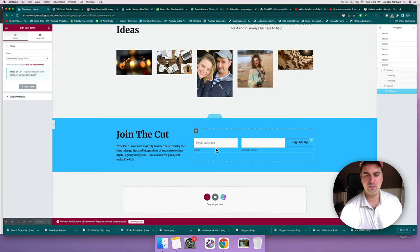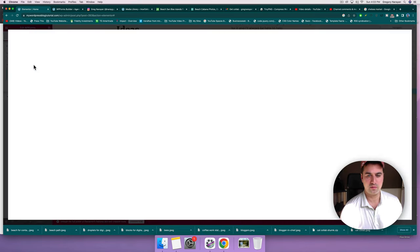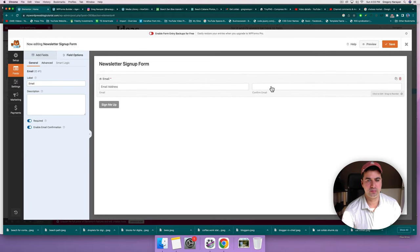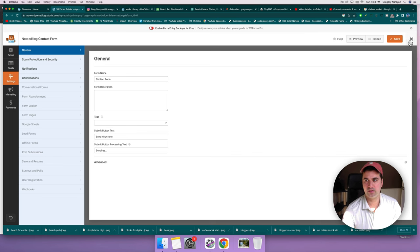And we now have a beautiful email signup form. All right. Kind of weird though that it asks for people's email twice. So if you want to remove that second form, let's edit the selected form. We don't want to bother someone with the confirm email, so let's get rid of the confirmation and save it. And we should be good to go.